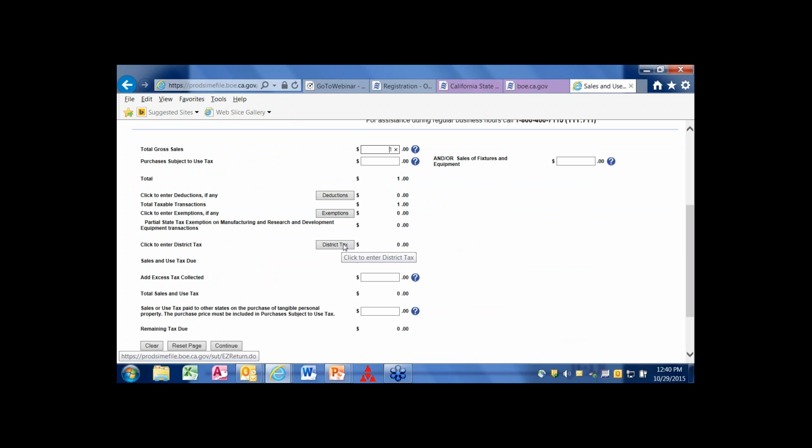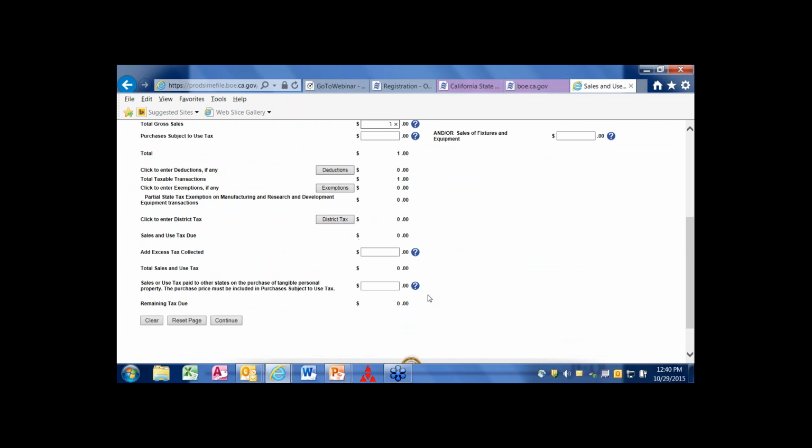If there's a district tax, for example you're in Mount Shasta, you would need to enter any sales that were in that district. The nice thing about doing this online is the math is all figured out for you. You just plug in the numbers, hit continue, and it's filled in. So it makes it very easy.